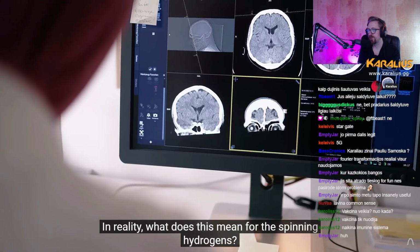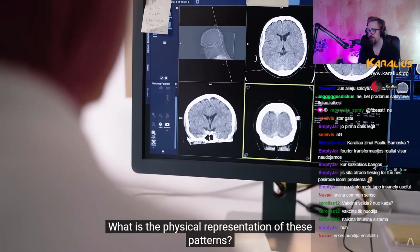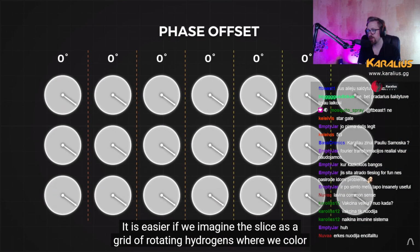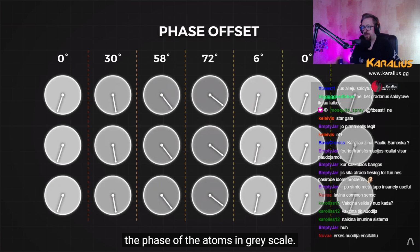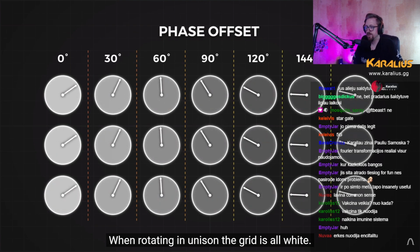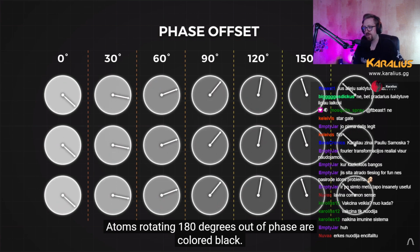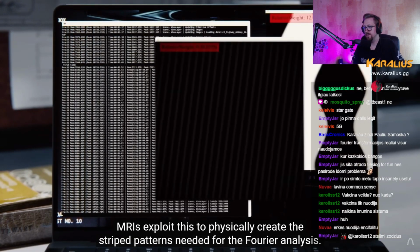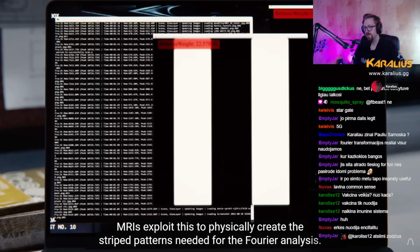In reality, what does this mean for the spinning hydrogens? What is the physical representation of these patterns? It is easier if we imagine the slice as a grid of rotating hydrogens, where we color the phase of the atoms in grayscale. When rotating in unison, the grid is all white, and atoms rotating 180 degrees out of phase are colored black. MRIs exploit this to physically create the striped patterns needed for the Fourier analysis.